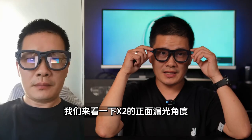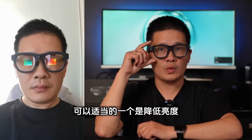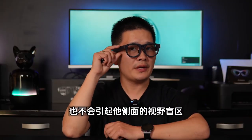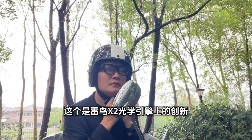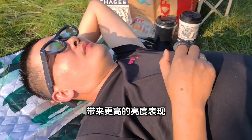Let's take a look at the front leakage angle of X2 if you're more concerned about this. When communicating with people, one appropriate option is to reduce brightness. Another aspect is that when communicating with people on both sides, it won't cause blind spots in the side view either. It can meet the needs of all-weather wearing. This is an innovation in the Rayneo X2 optical engine to achieve a smaller volume and higher brightness performance.